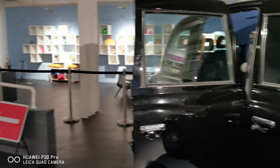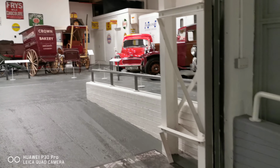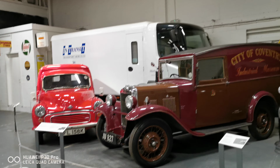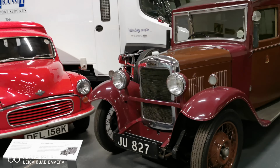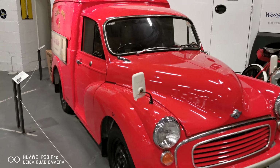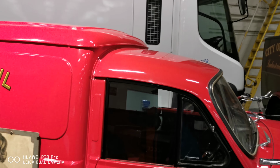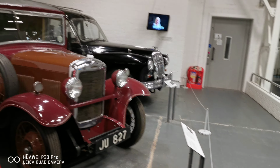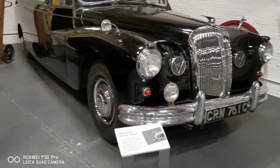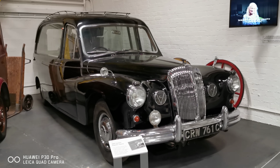Well, we're going up here now, and there's a very old post office. These were everywhere, these post office vans. City Industrial Museum. That's a Singer van. And this beautiful thing looks like a Morris. Yeah, a 1972 Morris Minor post office van. And what was that one there? A 1965 Daimler Majestic hearse. Oh dear. Ah, well.